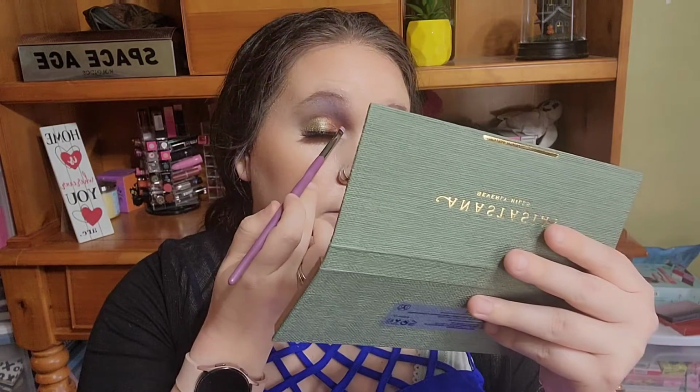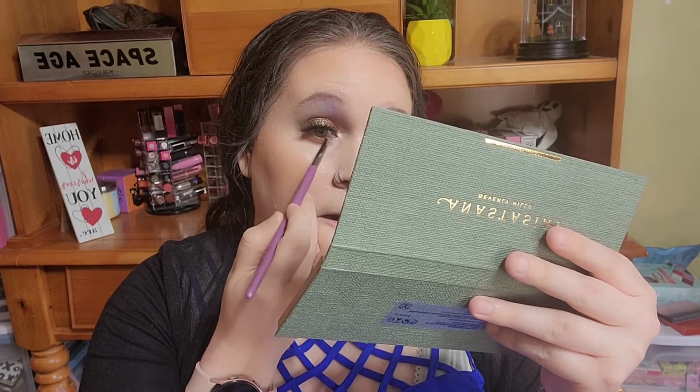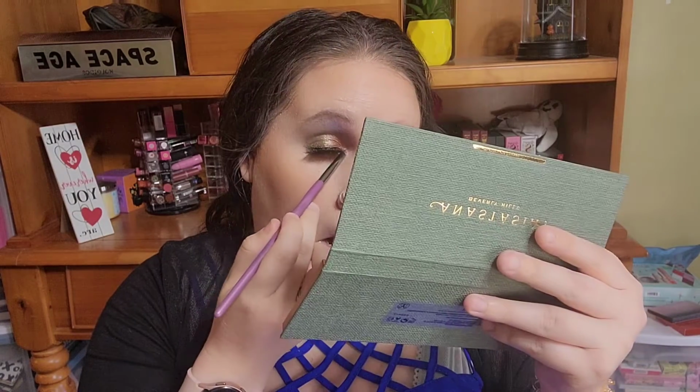So dead last for this, we're going to go into this shade right here called Isle, and we are going to take this on this little tiny baby brush, and we're just going to focus that on our inner corner. That's going to be our inner corner highlight.